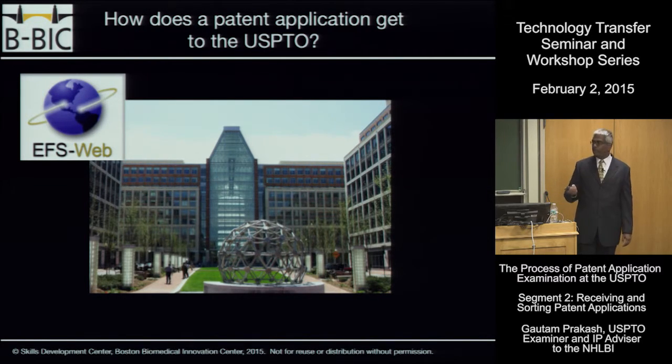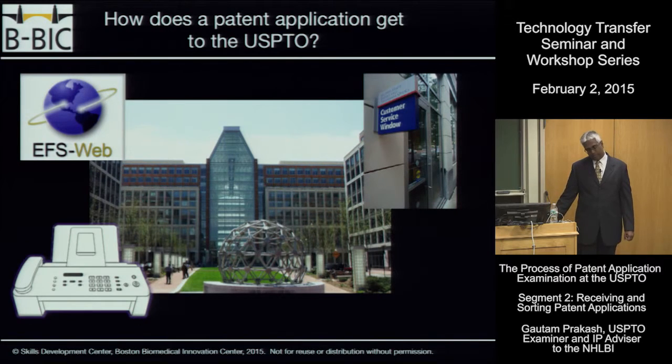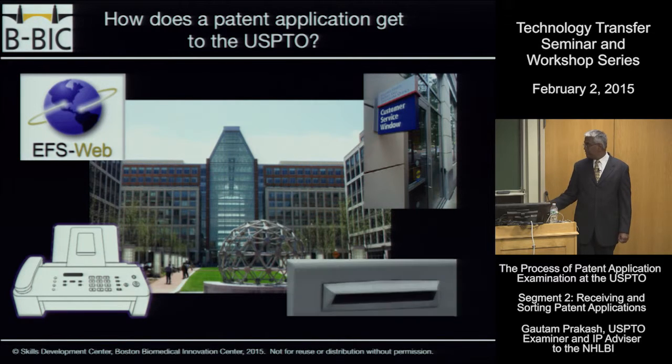You could, if you lived in Alexandria or close by in Washington, D.C., actually physically show up at the patent office and drop it off at this window. And when I was a practicing attorney, we would do that. We'd have a runner at 5 p.m. every night running stuff over to the patent office. Less frequent, but it does still happen. People still fax things. And I suppose you could still drop it in the mail and have it get to me eventually.